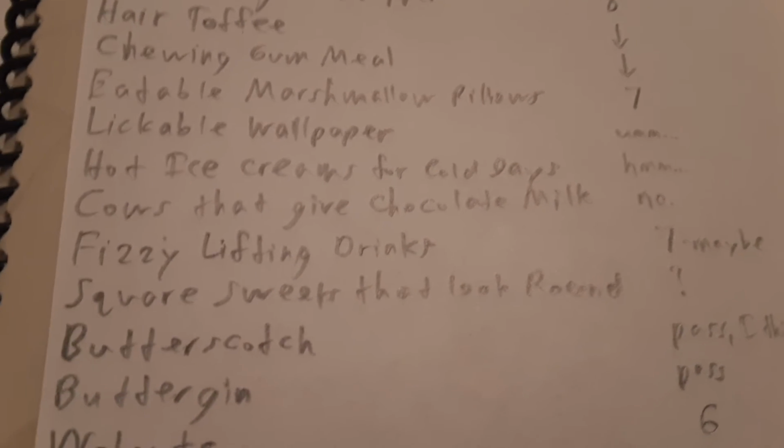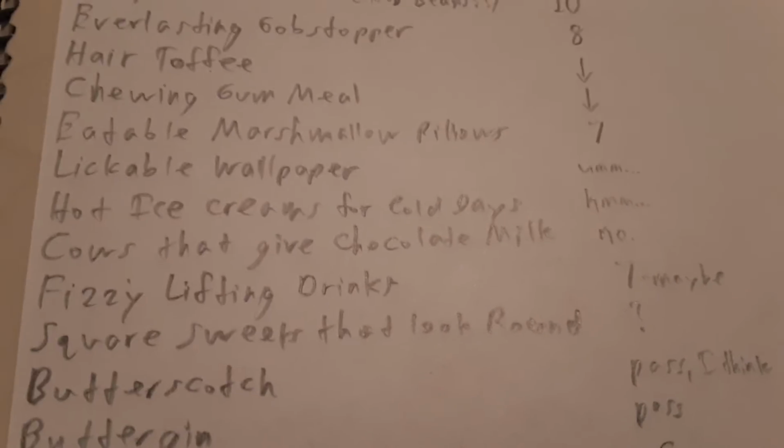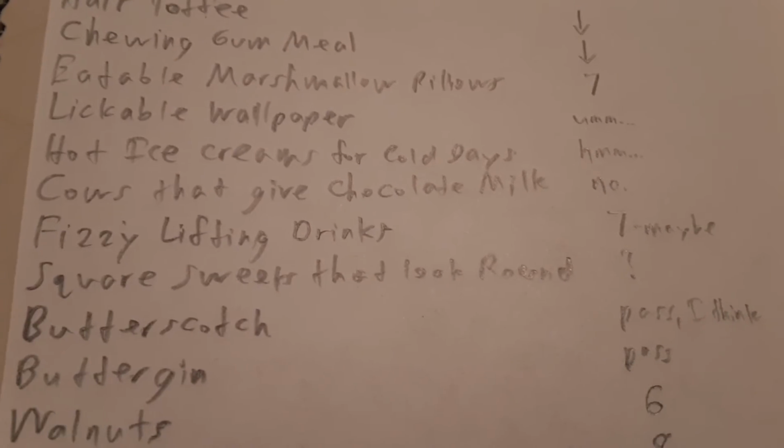And especially if it's a snozzberry, which you haven't had before, so what does it taste like? Yeah. And hot ice creams for cold days.